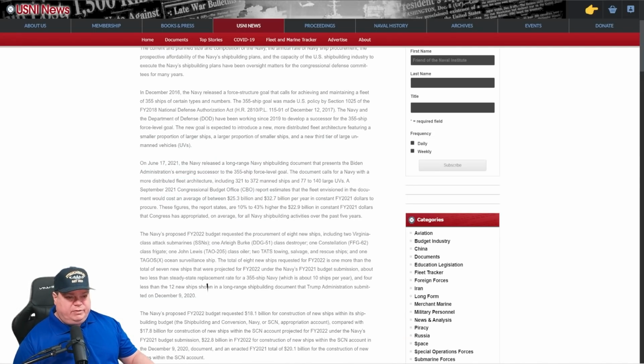But this plan that they proposed to Biden over last summer was 321 to 372, and there is no one number. It's okay to have a range of numbers of manned ships, okay? And 77 to 140 unmanned vessels to accompany the manned vessels. But this is very important. Know that this 140 unmanned vessels is not part of the 355-ship plan. That's a totally different number, okay? A lot of people, instinctively or mistakenly, add this 140 number to the 355 number.